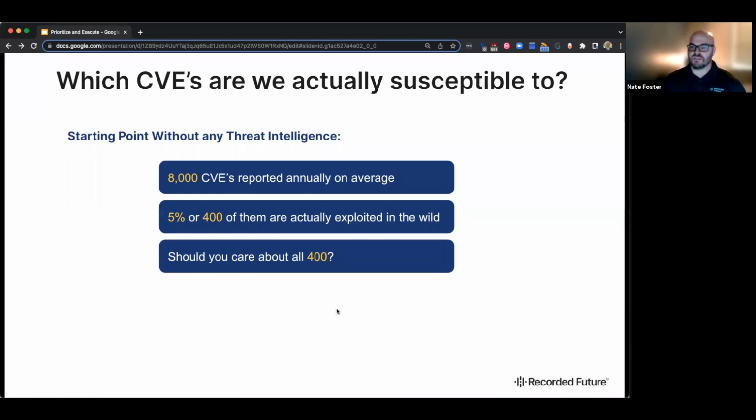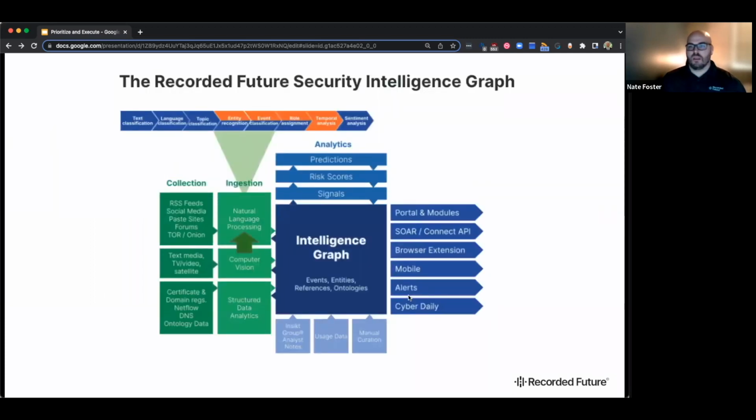Like, how do you determine what is worthy of your time, and how can you take steps to quickly and efficiently make that determination? And that is where threat intelligence comes into play. All right, so just a real quick breakdown of what we're looking at here. This is our security intelligence graph, which is essentially a pictographic representation of how Recorded Future does what it does.